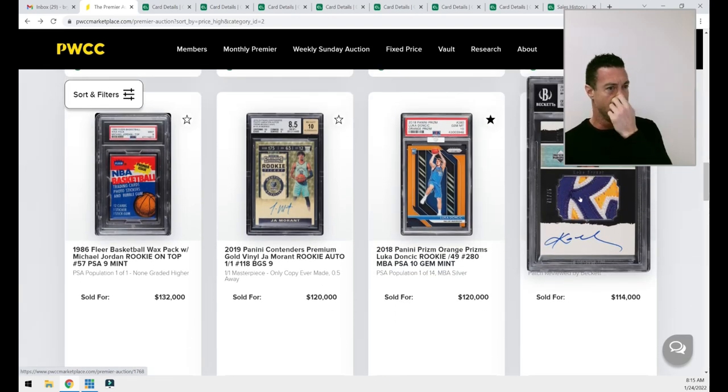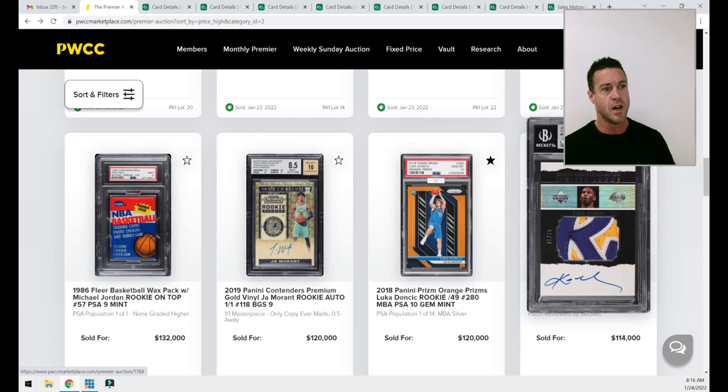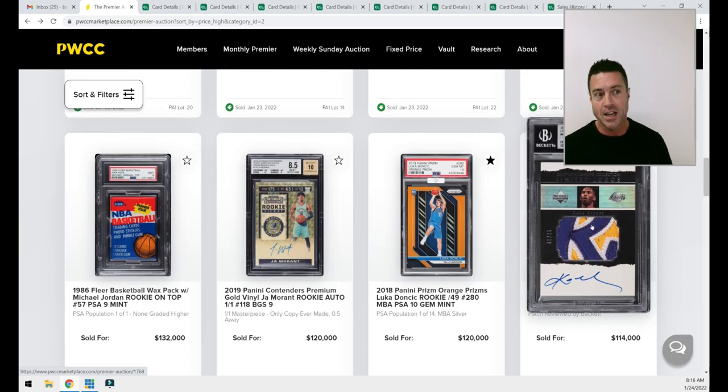I'm in a really good group chat on Instagram with a bunch of really high-end collectors that make me look like a homeless person living in a box. And one of them messaged me. They thought this Kobe limited logos, the 03 Exquisite Collection, sold for less than it should have. I am not an expert on this set. I don't own a single card from Exquisite. Unfortunately, I wish I did.